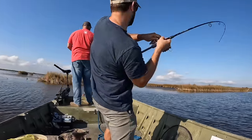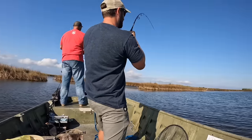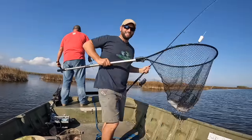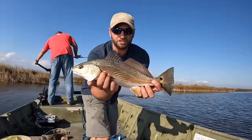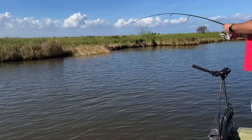Oh, there he is. We got him, y'all. Oh, one. Hey, I looked away. I did the classic look away, and he bit soon as I looked away, y'all. Yes, we found a bite. A redfish. Awesome little redfish. I love it, y'all. So much fun.